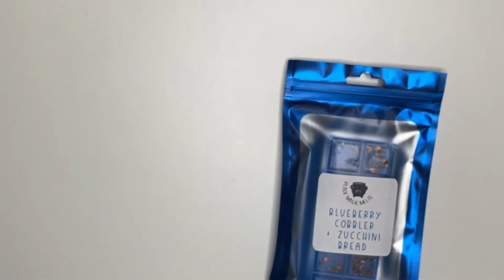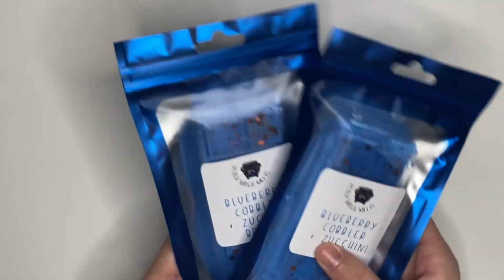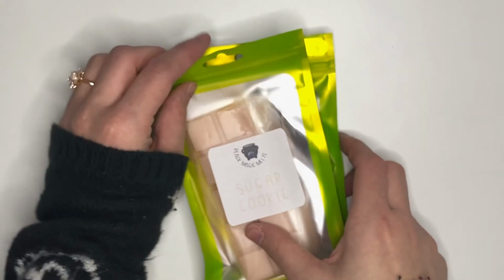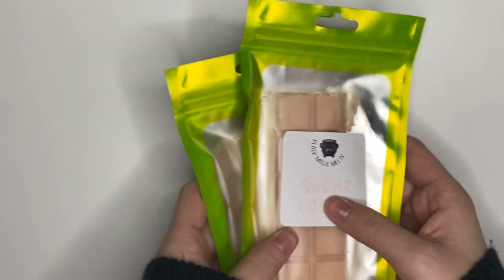It's blueberry cobbler zucchini bread. And yeah, it's heavenly. They're so good at zucchini bread scents. You always get the zucchini, but you also get the other scent very equally. So I love that. This was also a repurchase, their sugar cookie. Smells like Frosted Flakes. Nobody can tell me otherwise, but in the best way possible. I love it. I got a couple more that I only got 2 of.